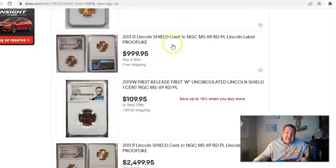But yeah, look at this. Here's a Mid-State 68 red 2011 D Lincoln Shield that also has a PL. I could see it right there in the photographic image. $1,000, which is a really good amount of cash for that one.